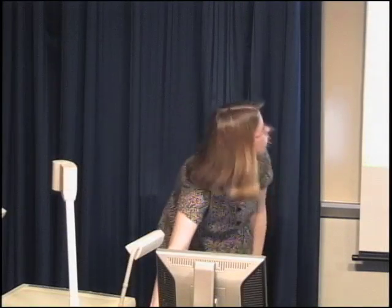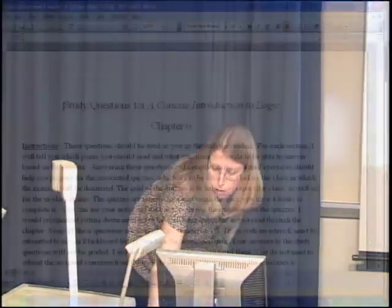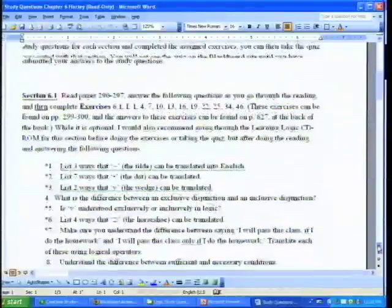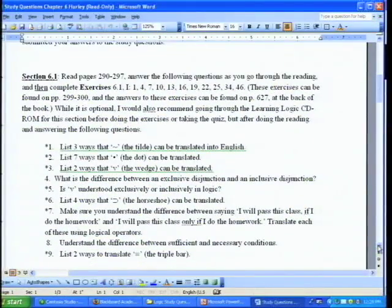Okay, so these are the study questions. Just to give you an idea of the instructions, it tells them what they have to do, the study questions that they have to answer. And the idea was to have them do just the starred ones. The other ones were a little bit more difficult to submit.